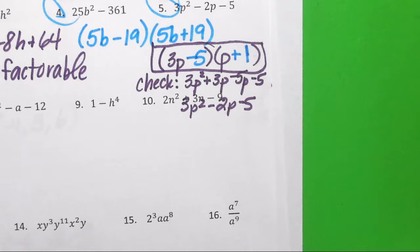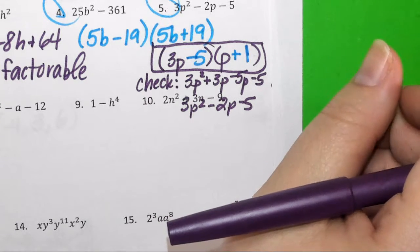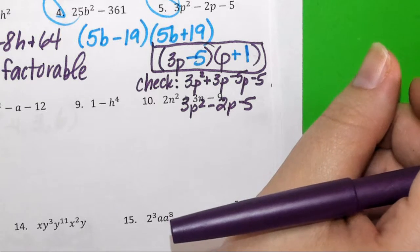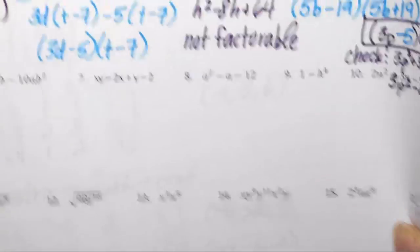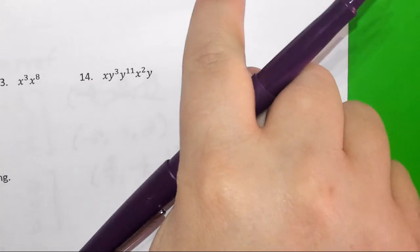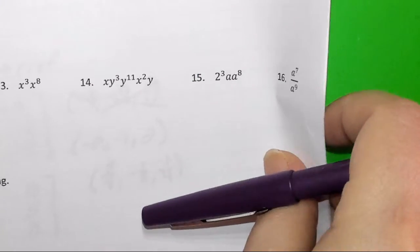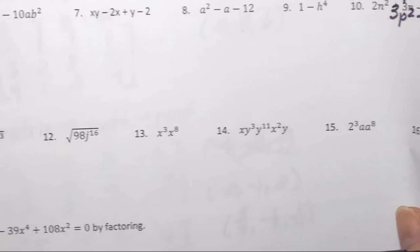I like guess and check best. To be honest, we'll go over other methods, but your algebra teacher already taught you how to factor. You've just forgotten. Some sort of weird phenomenon that needs to be studied, how people can't remember how to factor for longer than a year. Very strange. Because of that, we're going to skip number 10 today because its leading coefficient is 2. We're definitely going to skip 9 because, whew, h to the 4th.